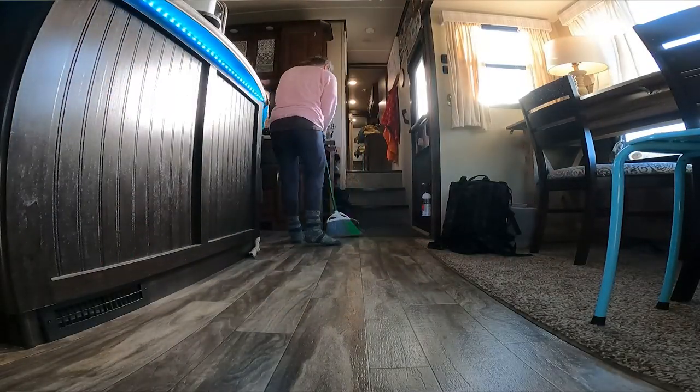Now, the things that I do right before we head out and start to close up the slides is I always sweep and I mop if that needs to be done. I don't keep a vacuum in our camper, so if I need to vacuum, usually I will do that while it's at the house sitting in the driveway. But the vacuum part, I usually just take a broom and sweep everything out, and that works fine for us.